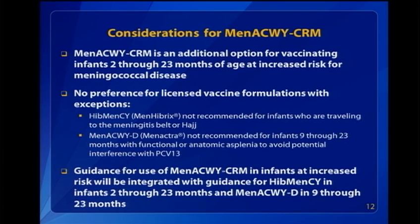Second, MenACWY is not recommended for infants 9 through 23 months of age with functional or anatomic asplenia in order to avoid potential interference with the 4th dose of PCV13. Guidance for use of MenACWY-CRM in infants at increased risk will be integrated with the existing guidance for Menhibrix and MenACWY.